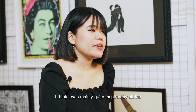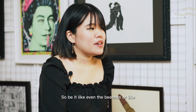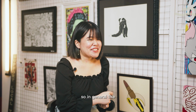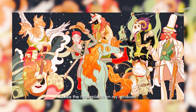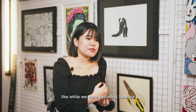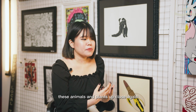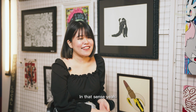I think I was mainly quite inspired by all the nature that can be found at Sentosa. Be it the beaches, or the nature trails at Fort Siloso, or even just the Sea Aquarium. Because for me personally, I'm still working from home. So in general, the amount of nature I'm exposed to on a weekly basis is the houseplants on my windowsill, that's it. And so being able to re-immerse myself in nature while we were exploring Sentosa to get inspiration for this particular piece was like a breath of fresh air to my own work. I felt like being able to observe all these animals and plants up close again, and seeing how they're designed in nature, yeah.